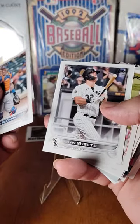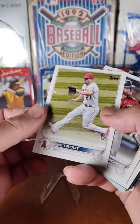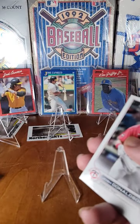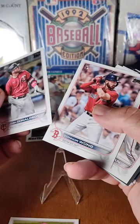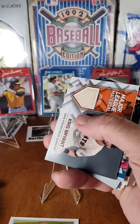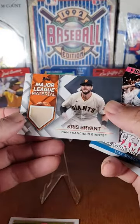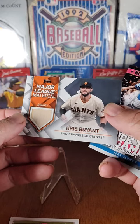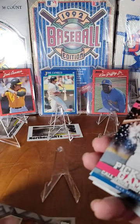I'm not noticing. Well, it's a White Sox. Oh! I know that name. People are like always talking about Trout. Okay. We do have a relic. Awesome. That's so cool. I've been wanting one of those for so long. Chris Bryant. Oh, that's amazing.